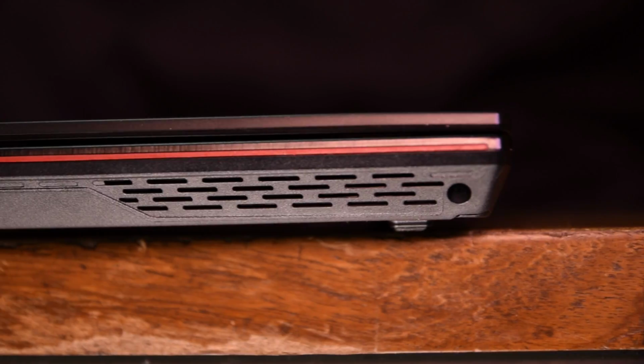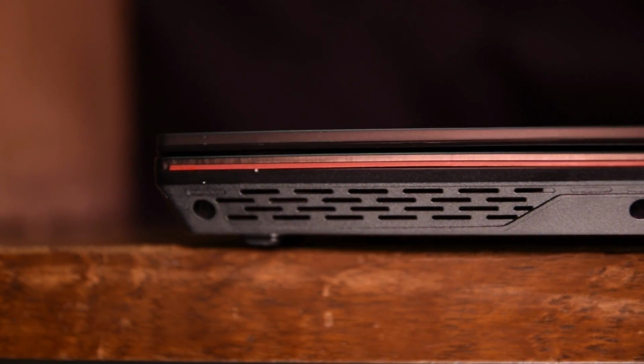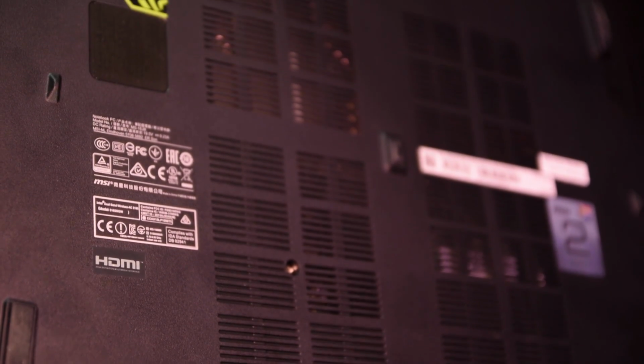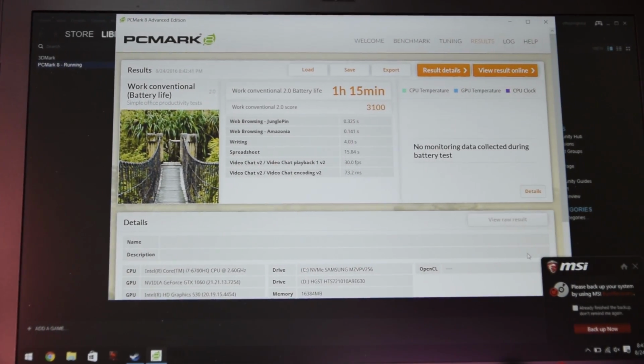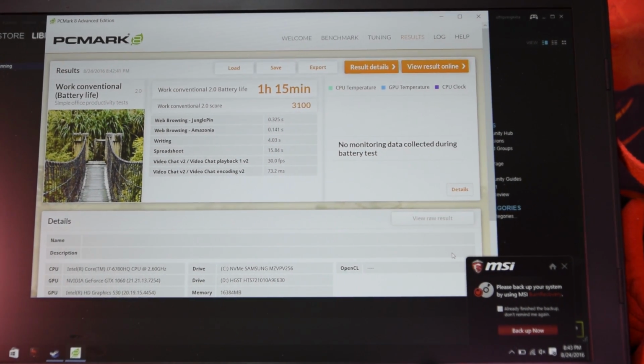The Dynaudio 4.1 speaker setup is fantastic, with it being crisp and clear at all volume levels, and the subwoofer provides a decent punch for whatever music genre you want to listen to. MSI continues to show up pretty well here. The 720p 30fps webcam is of decent quality, nothing exceptional. However, the microphone setup is surprisingly good for a gaming notebook, being incredibly clear, although a little bit soft in volume. The battery life? It's middle of the road, with it hitting 1 hour and 15 minutes in PCMark 8's battery life test on high performance mode with nearly max brightness.